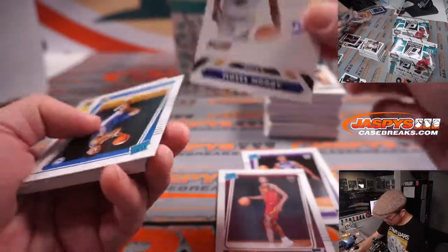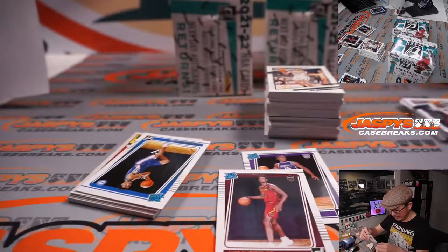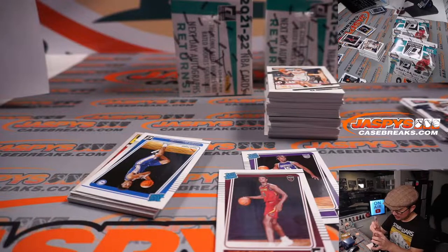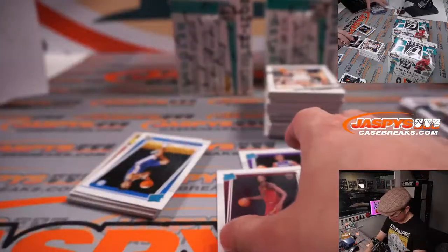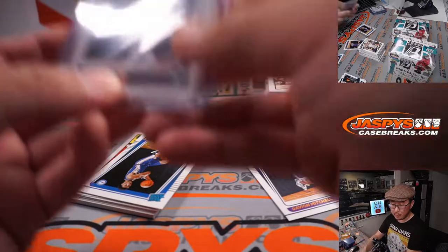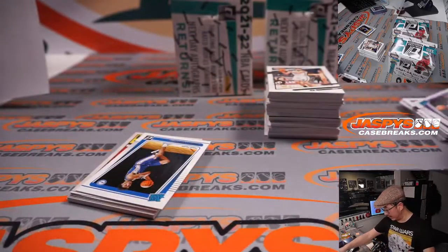And a Moses Moody autograph. Next day autograph. I think he got a start the other night. Getting some minutes here and there. Golden State Warrior, Sean Maddock. Another Evan Mobley for Andrew. Maybe we can find something even lower numbered than that.